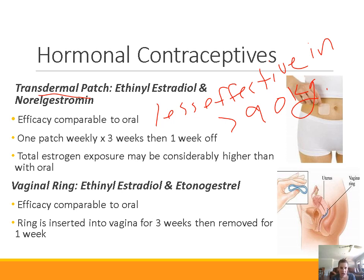The way that the patch is applied is you apply one patch weekly for 3 weeks and then take 1 week off with no patch. So the patch does have to be changed once a week. It's nice if the patient picks a day that's different, so maybe Sundays. It's harder to remember on a weekday because they're all kind of the same, but they need to pick one day a week and a time of day that they can remember, like every Sunday morning an alarm goes off at 9 a.m. That's when they take the patch off and put on a new patch.